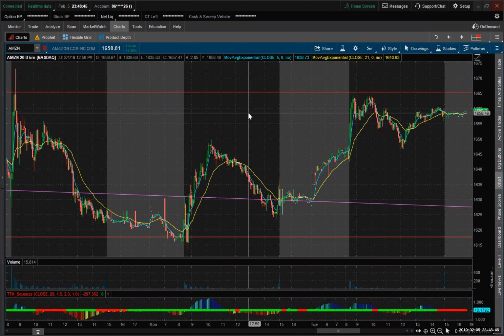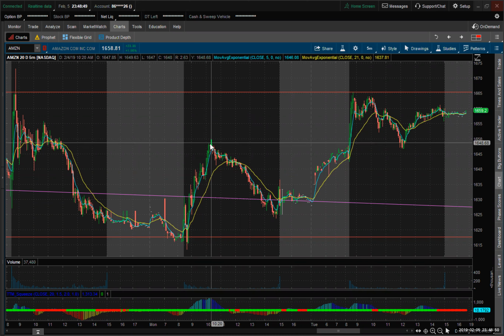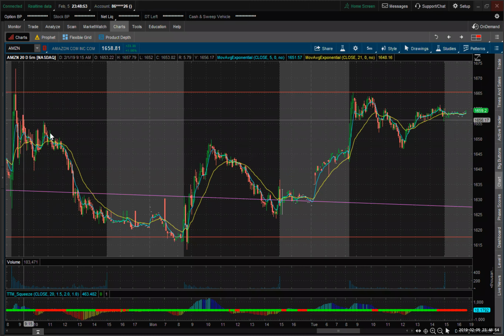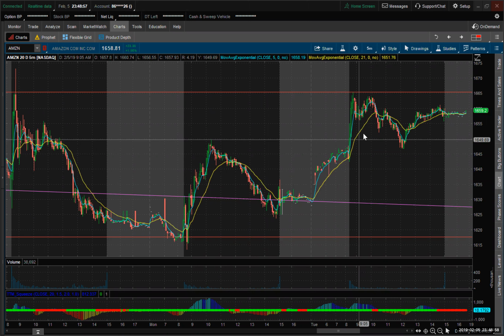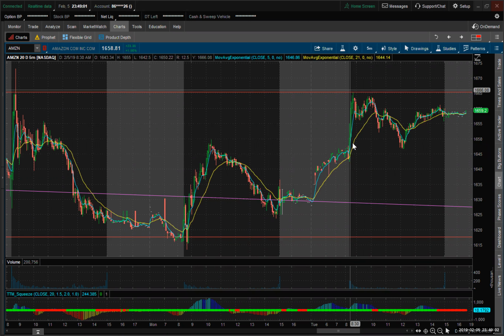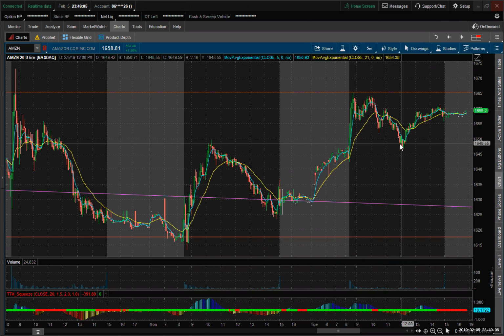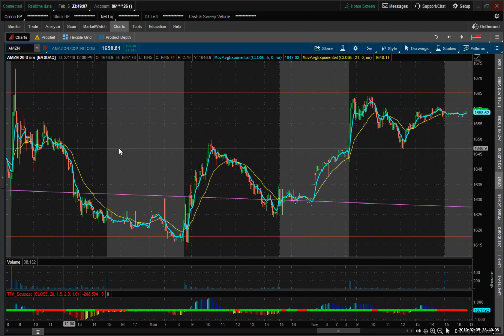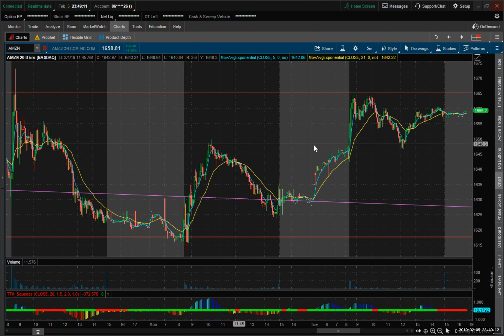Today we kind of had an opposite day from yesterday. Yesterday we came roaring up into the apex of the triangle here and then rolled over. And today, we technically did have a very strong rally from the open, but then we rolled over right down into the same apex location and bounced. So kind of opposite from what we did yesterday.